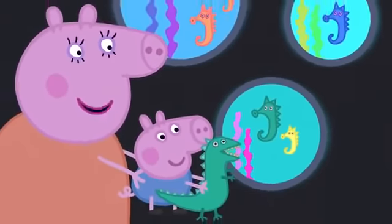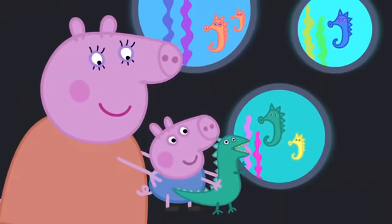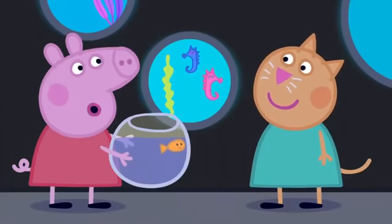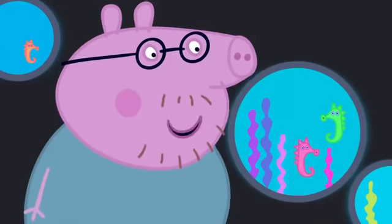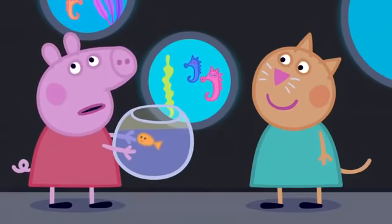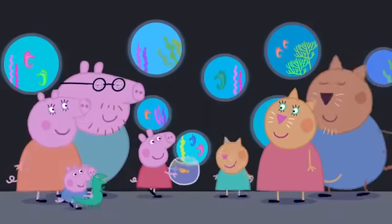What's in this tank? Dinosaur. George thinks he has seen a dinosaur. It's not a dinosaur, George. It's a funny kind of fish called a seahorse. You know lots about fish. Yes, I like fish. Can the seahorse be Goldie's friend? No, it's too dinosaur-y. One more room to go.